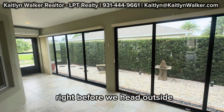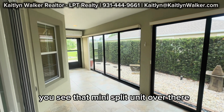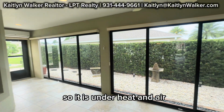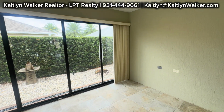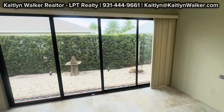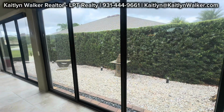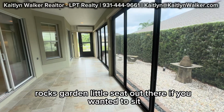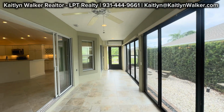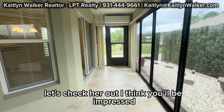Right before we head outside, this is going to be our glass enclosed lanai. You see that mini split unit over there, so it is under heat and air. Get a lot of privacy with this beautifully trimmed hedge out back. Rocks, garden, little seat out there if you wanted to sit. Let's check her out. I think you'll be impressed.